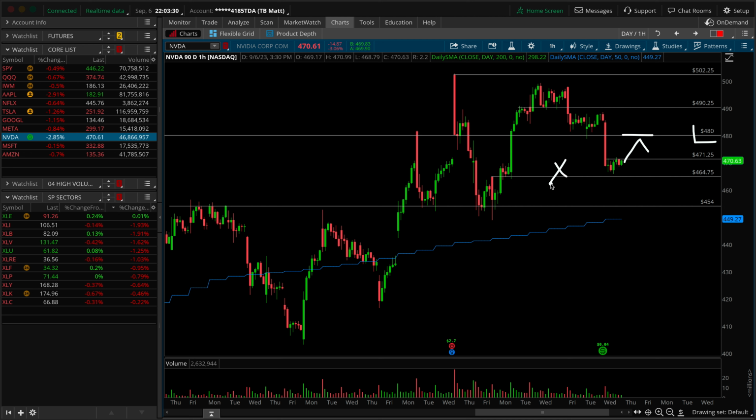So if you're not in love with going long NVIDIA, that's fine. Even if we break, look for the short at 480 on the lower high reattempt underneath this prior balance.